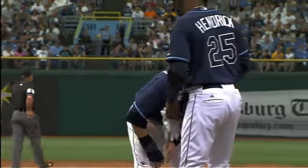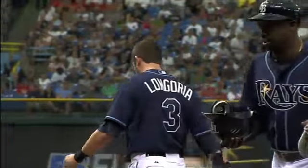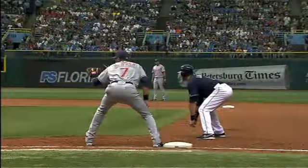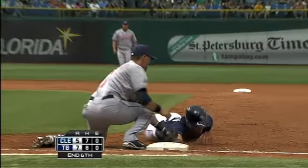They're going to pick Longoria off first base, and that's going to retire the side. Longoria picked off, and the Rays are finished in the 6th. No runs, a walk, the pickoff and nobody left. We go to the 7th. 7-5 Rays.